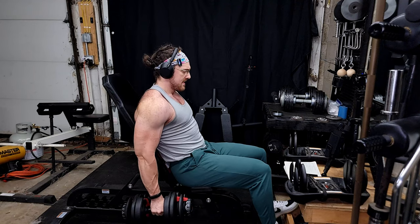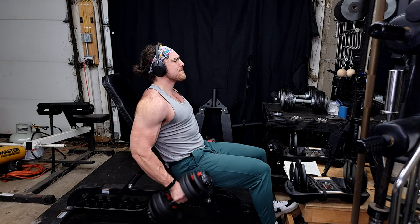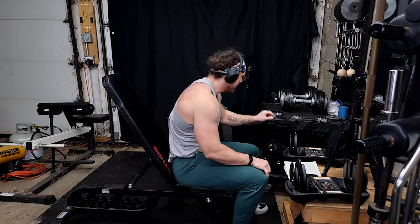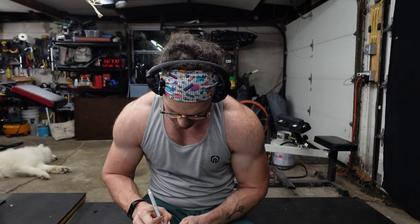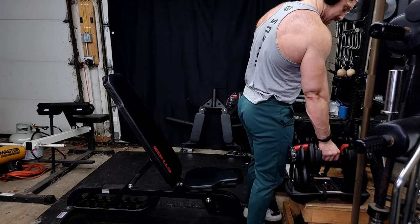Five partials. Good. Okay, that's gonna be a tough rest period right there. Wow. We'll see how we fare here, but we might have to reduce the weight. Actually, I'm gonna do it proactively. I don't think we're gonna hit 40 again. We're gonna drop these down to 35, just so we can get the best squeeze and pump we can.